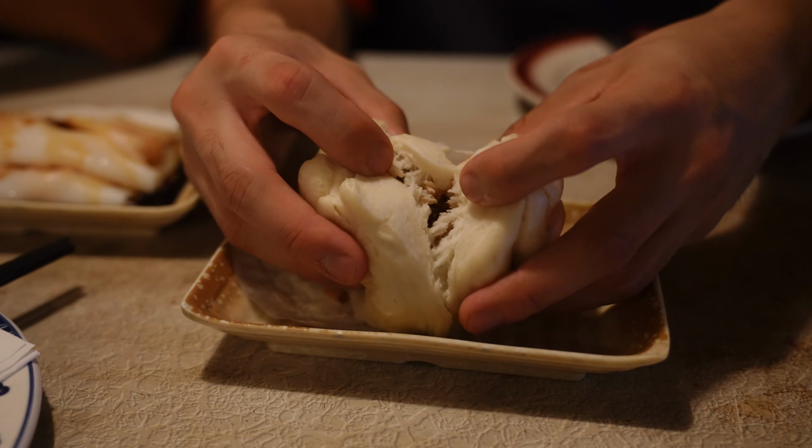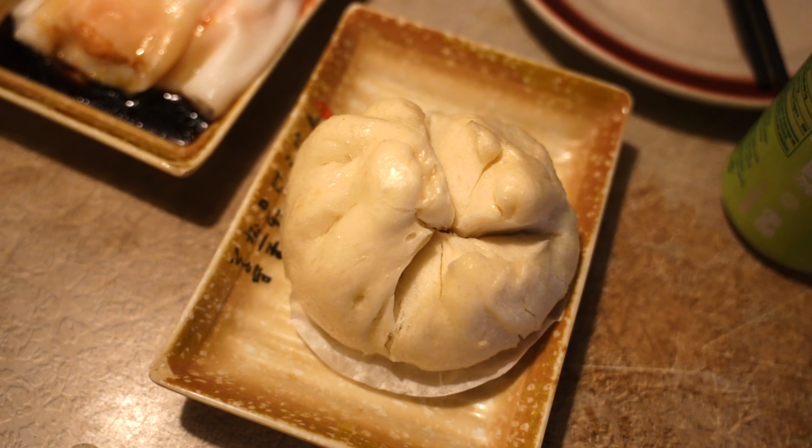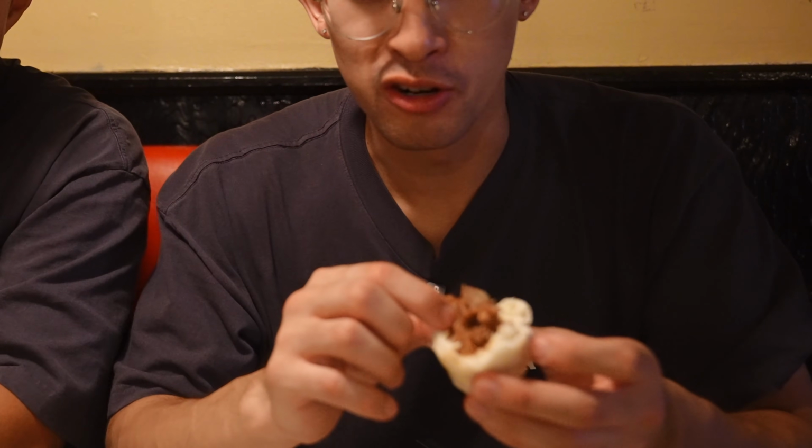Shall we dig in? Yeah, so this is the roast pork bun. So it's basically a bao bun. It's sweet, savory, lots of spices in there. I smell ginger and cinnamon. They stuffed this with a lot of meat. Big chunks too, look at this. Surprisingly, the meat is tender, but there are large chunks of onion in there that isn't my favorite. I just bit into an onion too.